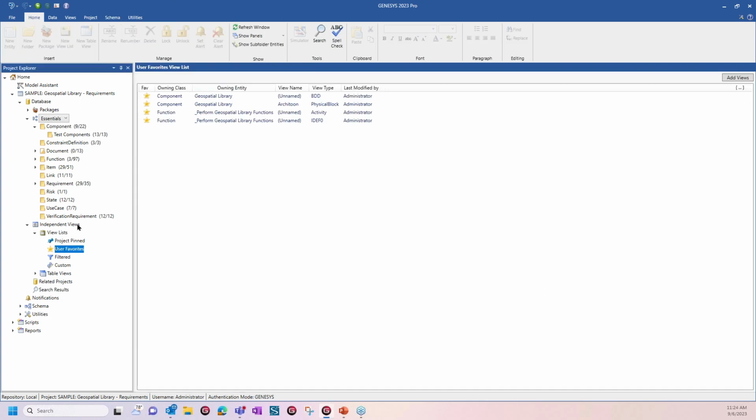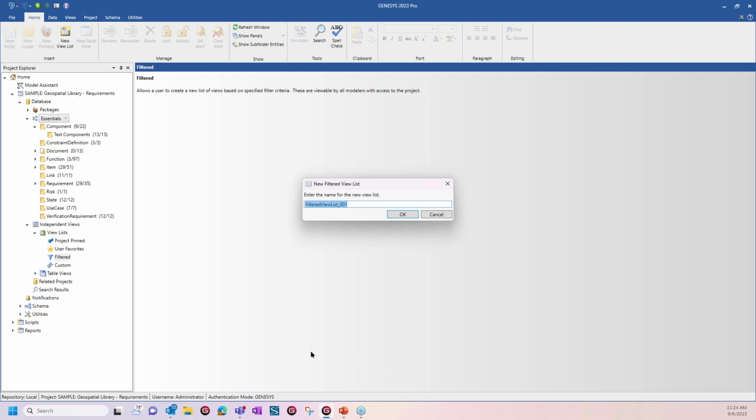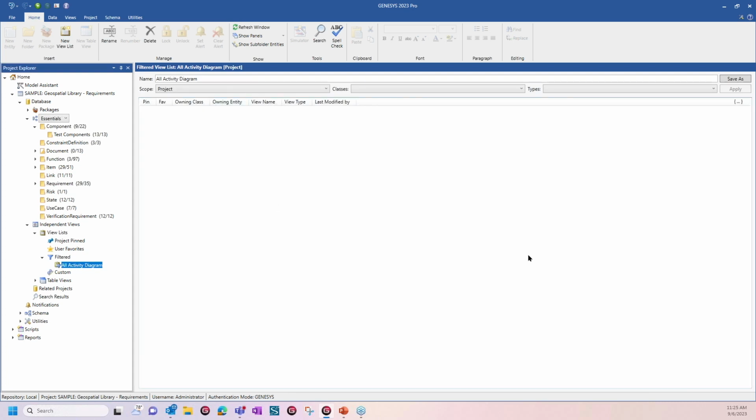So I go back to my user favorites. You can see that list available. A filtered list, then, I can create a new view list, and I just will call this all activity diagrams. Go ahead and click on that. It'll give me a data pane view along this lines.